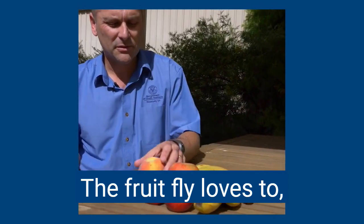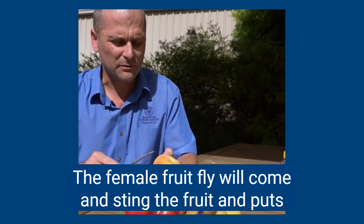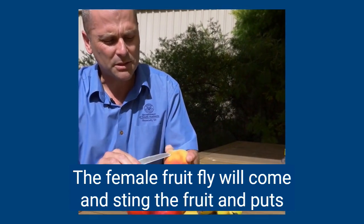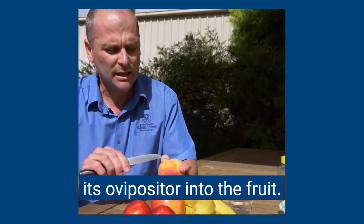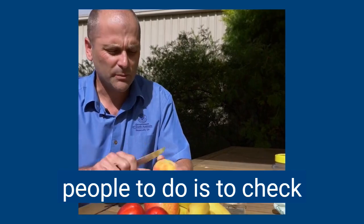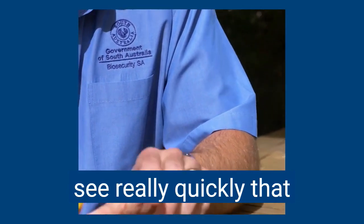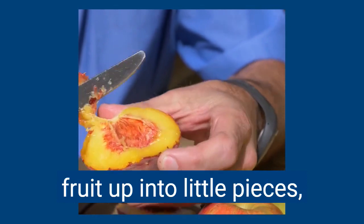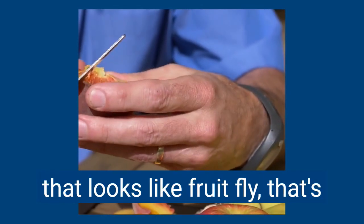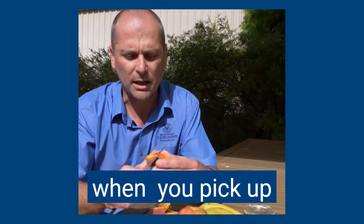The fruit fly loves to put its eggs into fruit, and that's how it completes its life cycle. The female fruit fly will come and sting the fruit and put its ovipositor, that's the part of the female fly's body that lays the eggs, into the fruit. So what we ask people to do is to check their fruit and have a look and cut it open, and hopefully you can see really quickly that this is a good peach. There's no maggots in there or anything. But if people at home cut their fruit up into little pieces and see anything that looks like fruit fly, that's when we'd be worried. We'd ask that you contact your local department to see if there's anything you should do if you find larvae when you pick up and cut up your fruit.